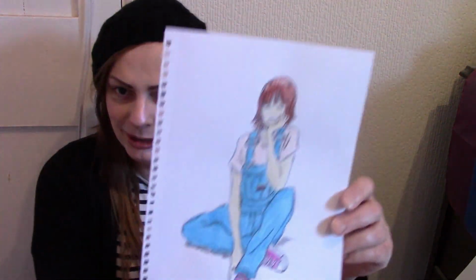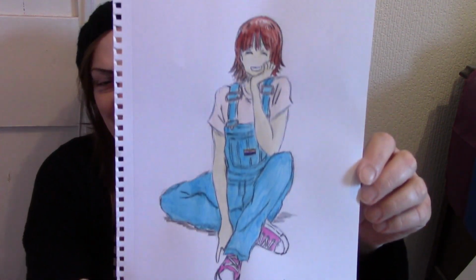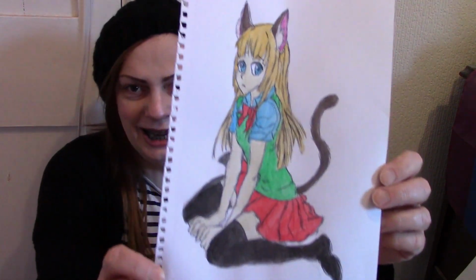And this one I called Up the Workers, which people quite liked. This is an anime style, but more like a realistic anime style, as there are lots of different anime styles. I'm only just learning about it, but there are different styles of anime drawing or manga. I don't know the difference between anime and manga. If somebody can tell me what the difference is, please do, because I'm all for learning at the moment.